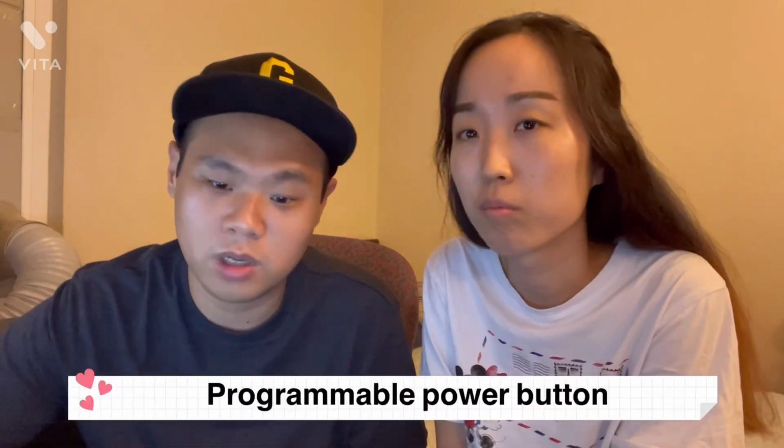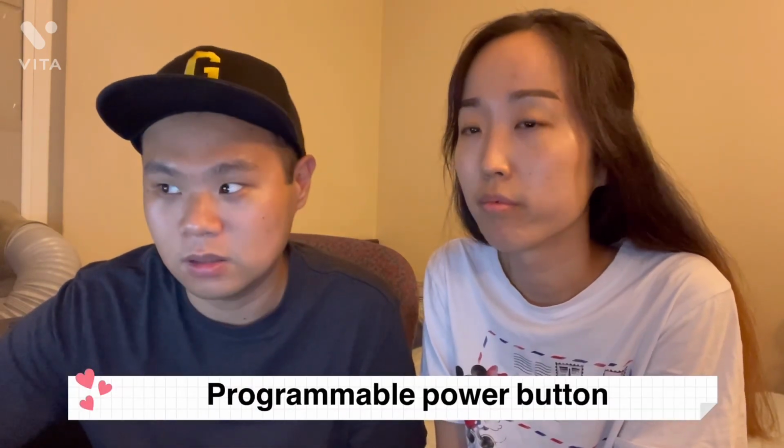Another thing is a programmable power button. On the old phone, I used to be able to just double click it, or I could program it to anything. Yeah, and that's what I used for the flashlight, and I used that every single day. It's just really nice to click it, and then I have a flashlight on. Not having that, I do really miss that.